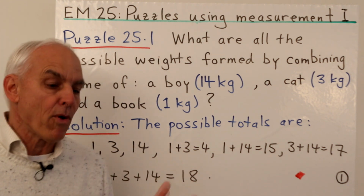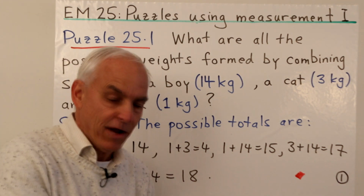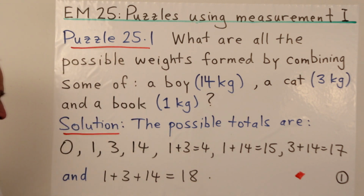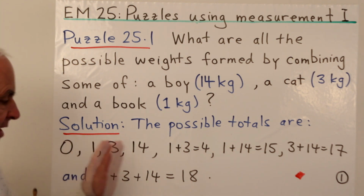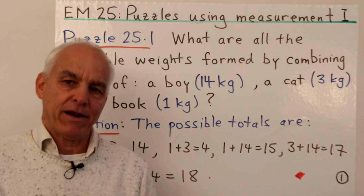But then there's one more possible combination, which is to put all 3 of them together on the scale, if they all fit. And then we get 1 plus 3 plus 14, which is 18. So there are 8 possible solutions. Okay, and here they all are. And I've presented them in a systematic way.